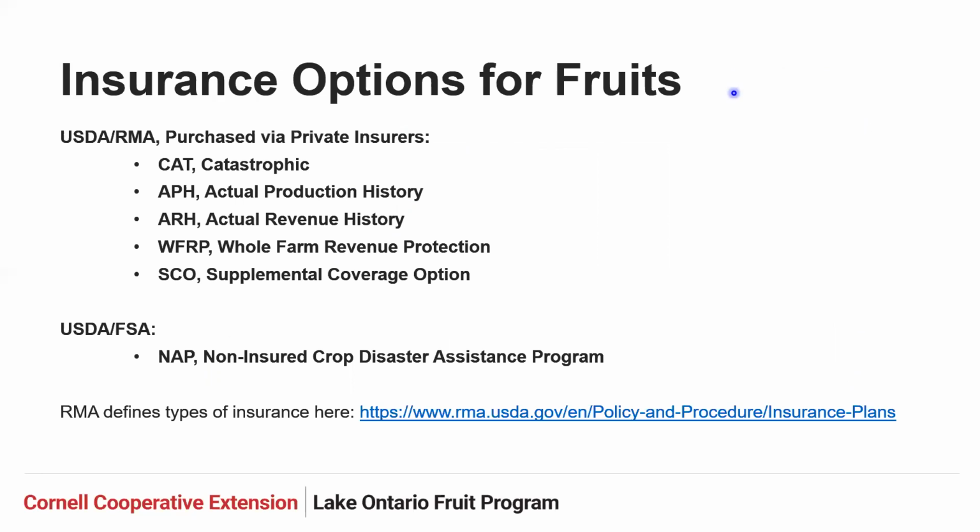Here are the insurance options of crop insurance RMA offers for different fruits, so we can see how apple crop insurance fits in. Catastrophic insurance, abbreviated CAT, is a yield protection policy for catastrophic losses. Actual production history insurance, abbreviated APH, insures producers against yield losses due to natural causes such as drought, excessive moisture, hail, wind, frost, insects, and disease. Actual revenue history insurance, abbreviated ARH, has many parallels to the APH plan of insurance, with the primary difference being that instead of insuring historical yields, the plan insures historical revenues.